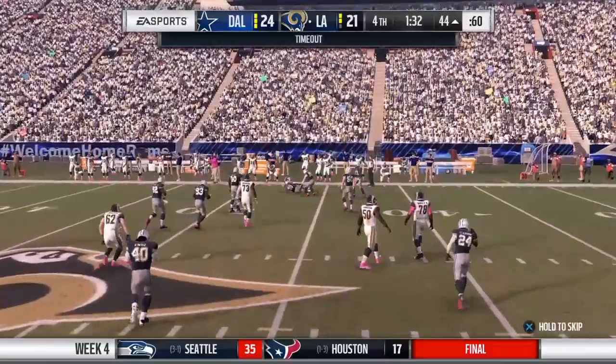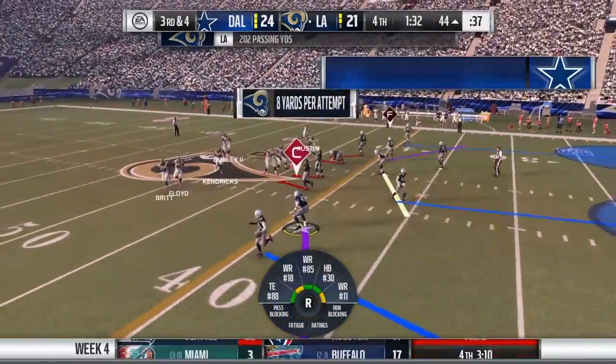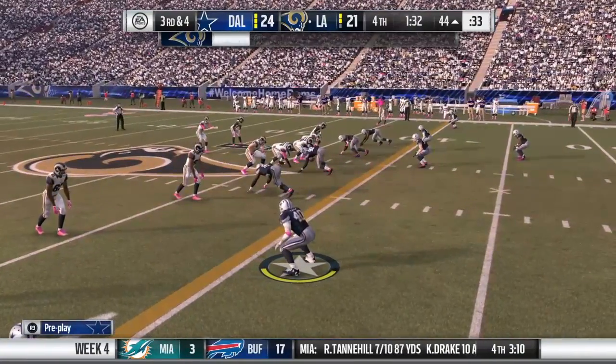Yeah, it's such a close one. Now, whistles come in. We're going to get a timeout here by the offense. It's just their first. They've got 2 more to use here in the final stages.